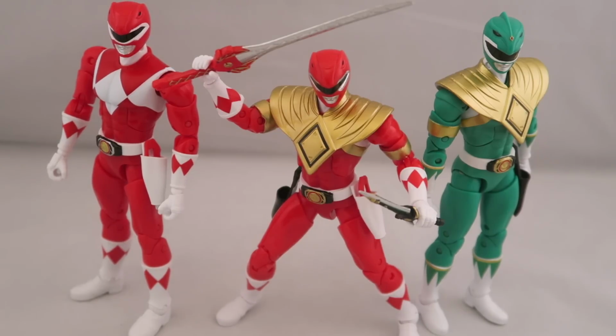Legacy Collection. Only a few more left. I really just have the Psychos and the White Ranger to get slash find, but this is one of the last ones to release. It is a GameStop exclusive. So yeah, we're just kind of in the final stretch here. Let's go ahead and take a look at them.